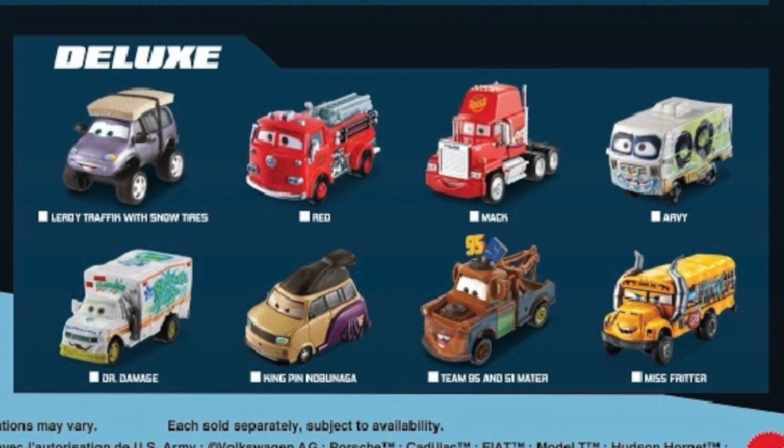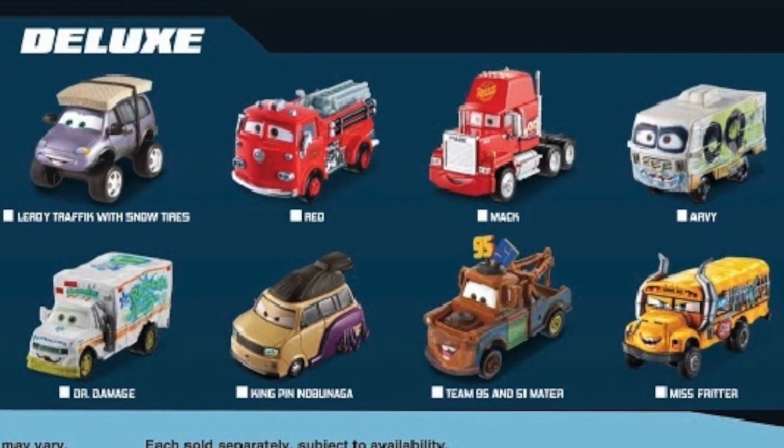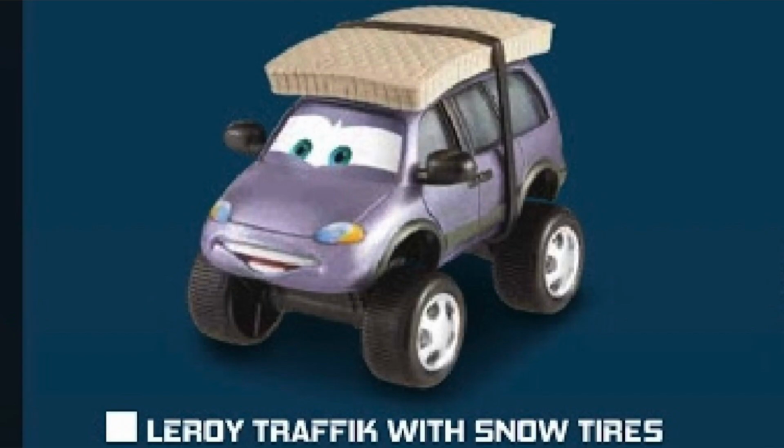Now that we've looked at all of the notable singles and 2-packs from the spring of 2021, we now have to move on to the deluxe section, which sadly there's not too much to see here. The notable releases are Leroy Traffic with snow tires, which I'm really excited for because I've seen pictures of it from Thailand, and although I'm not a huge fan of the new expression, I do kind of like that it matches the other one better, and I also like how Thailand cars have more reflective paint, so I think it'll make that purplish color or lavender color look a bit better than it did before. I was never a huge fan of Leroy Traffic's purple lavender color before, so maybe they'll improve it a little bit, and I'm excited for that one.